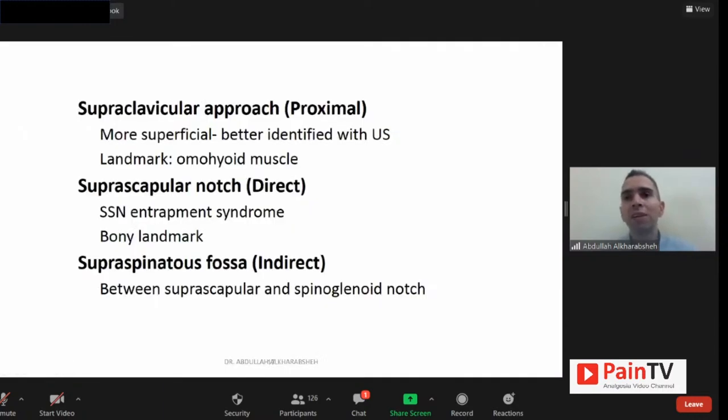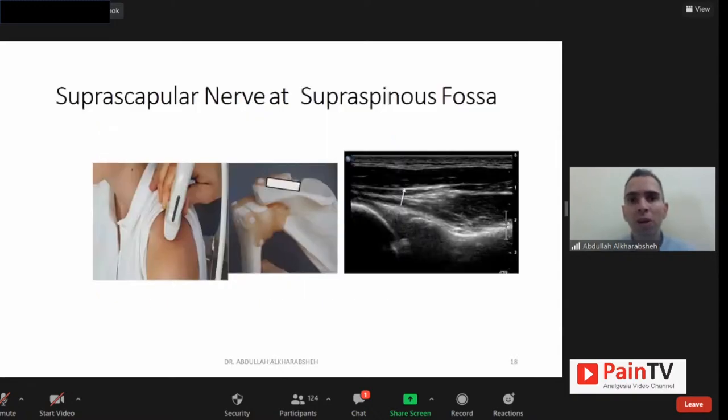So, suprascapular block we can do in three approaches. The supraclavicular approach is the proximal approach. The suprascapular notch is the direct approach. The supraspinatus fossa is indirect. For the supraclavicular approach, it is more superficial and better identified with ultrasound. Its landmark is the omohyoid muscle, as we say. The suprascapular notch is direct, for suprascapular entrapment syndrome, with a bony landmark also. The supraspinatus fossa is indirect, between the suprascapular and spinoglenoid notch, in the suprascapular canal. So this is the suprascapular nerve at the supraspinous fossa.